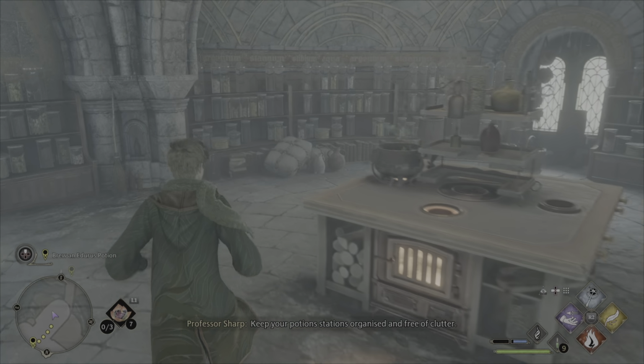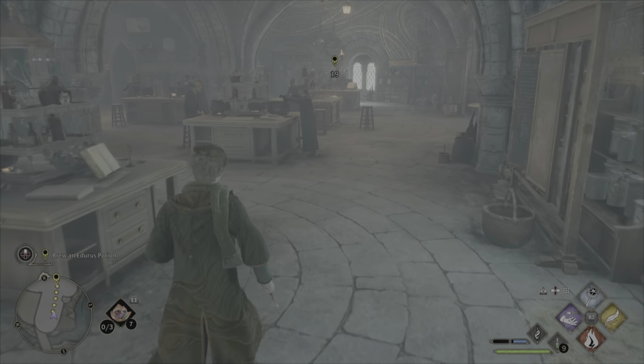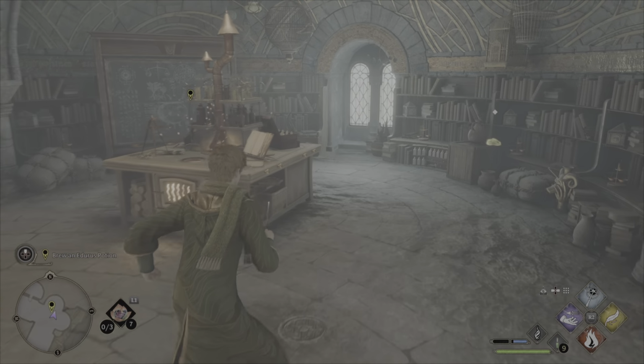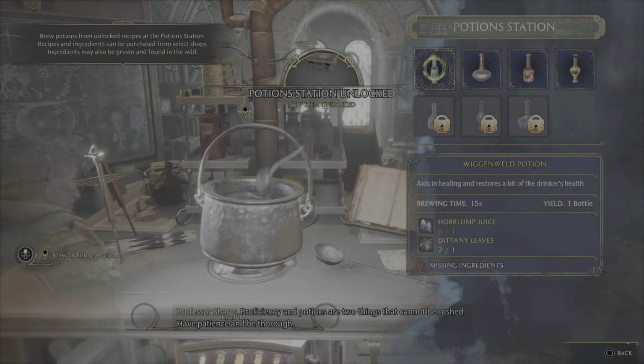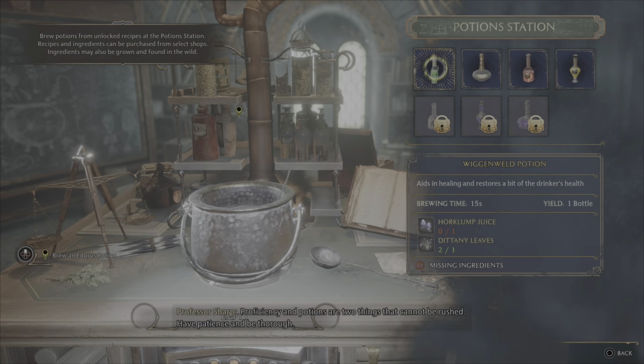Keep your potion stations organized and proficiency in potions are two things that cannot be rushed. Have patience and be thorough.